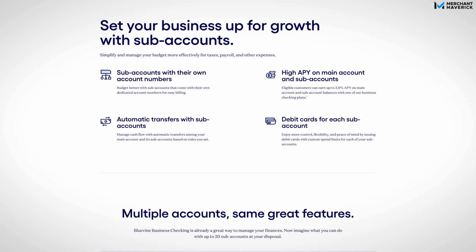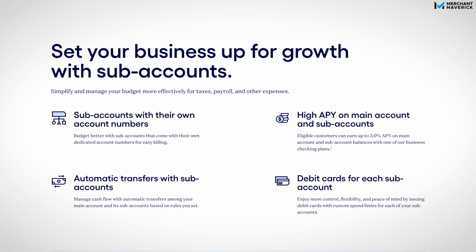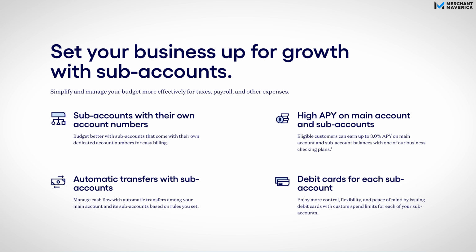The checking account also comes with sub-accounts, each with its own account number and customizable controls. You can designate funds for taxes, payroll, specific projects, or whatever your business needs, and automate the transfers so you're not moving money manually. For a growing business with multiple cash flow priorities, that kind of structure is extremely useful.